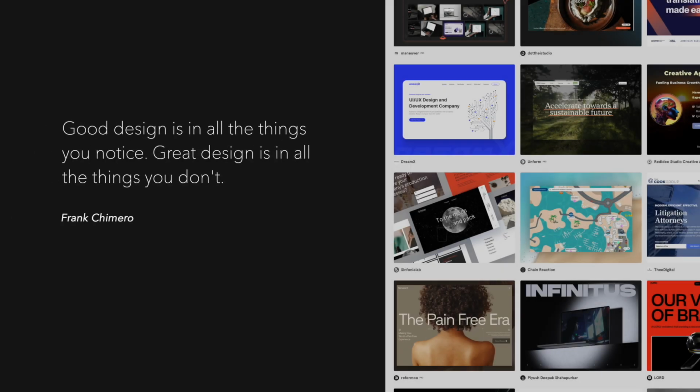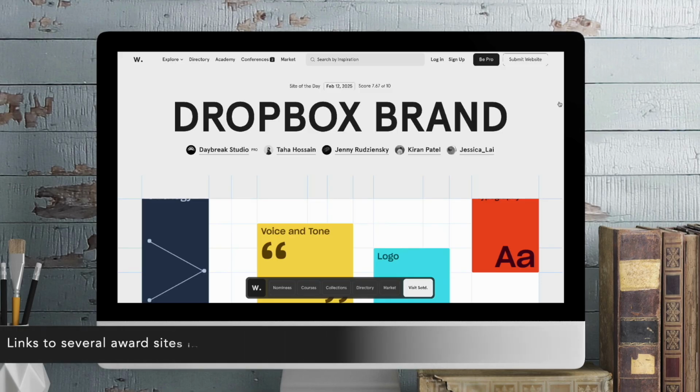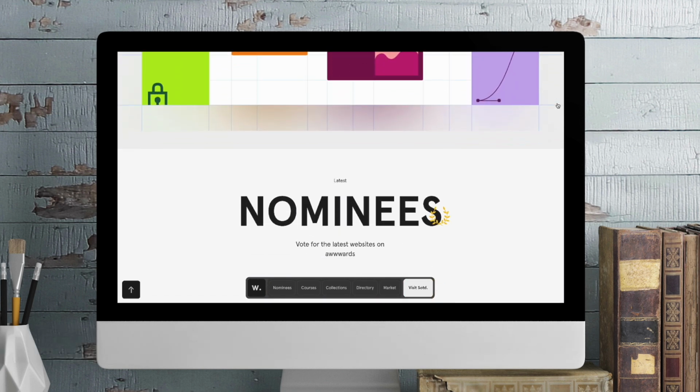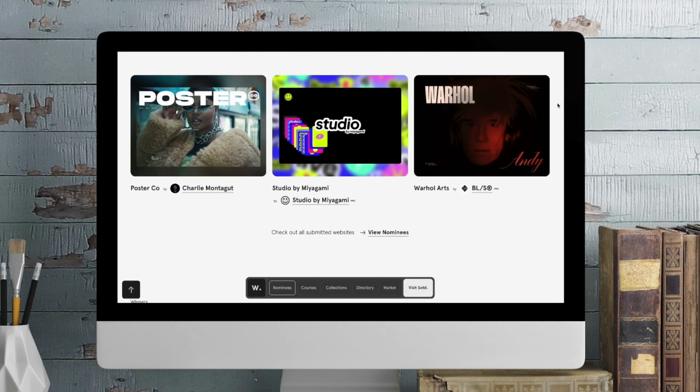First, we'll look at web design award sites. You know, the type of sites that have you wondering, why didn't I think of that? Let's start with Awwwards, which showcases innovative and cutting-edge web design. Think of it as the Museum of Modern Art for websites. Clean, sophisticated, and occasionally makes you stand there thinking, I don't get it, but I love it.